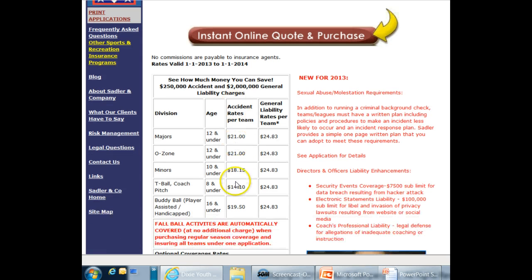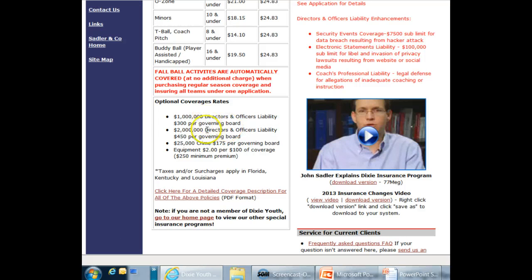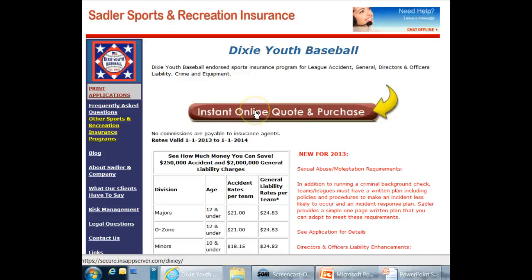Notice that the limits and the rates for accident, general liability, and directors and officers, crime and equipment, along with the rates, can be found on this page. If you want a complete description of coverage for each policy, you can click here to get a detailed coverage description. If you want to apply for coverage online, you should click here, where you can get a quote, apply, make payment, and print off your proof of coverage documents in several minutes.